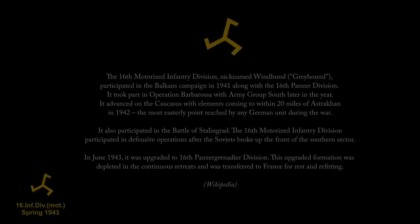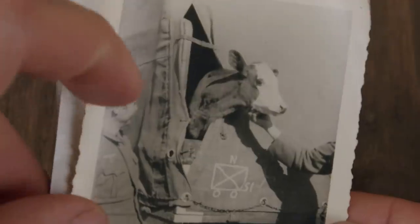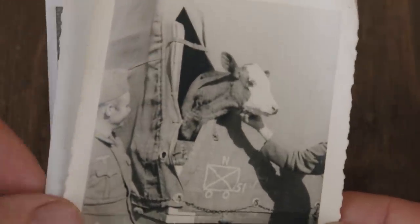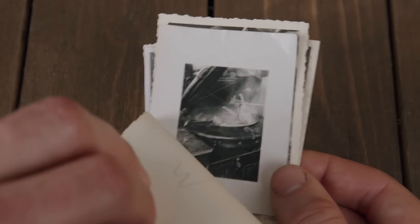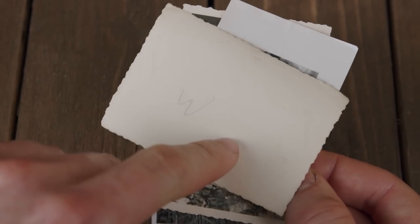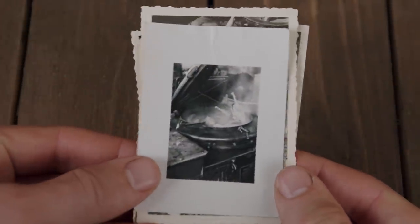Pretty nice. He's going to be goulash one day, I'm sure. Let's see if there's anything in the back. Nothing interesting. But here we have something cooking.